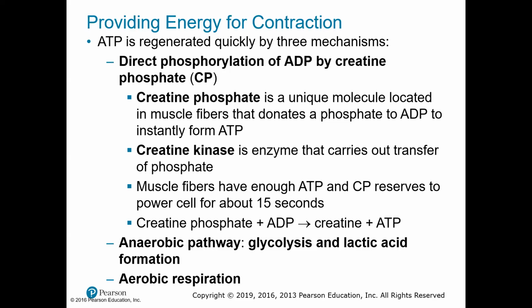Now, when a muscle gets a signal to do something, there's always a little ATP around. There's always some inherent ATP in the muscles themselves. And that'll give us about 4 or 5 seconds worth of energy. That's all ATP lasts for, 5 seconds. We can't store it.